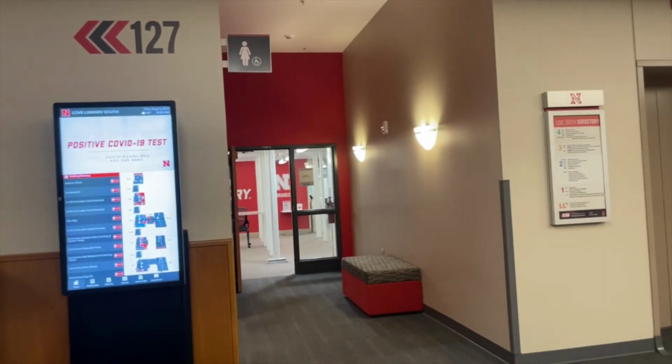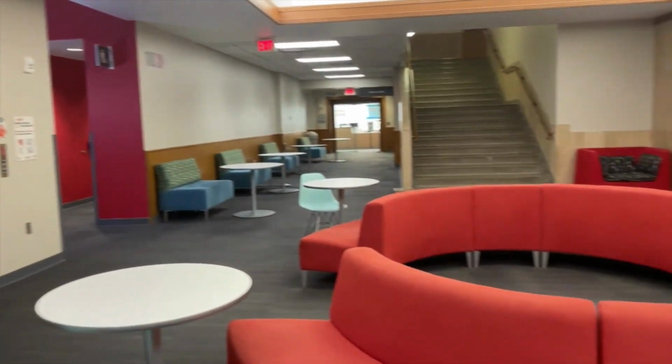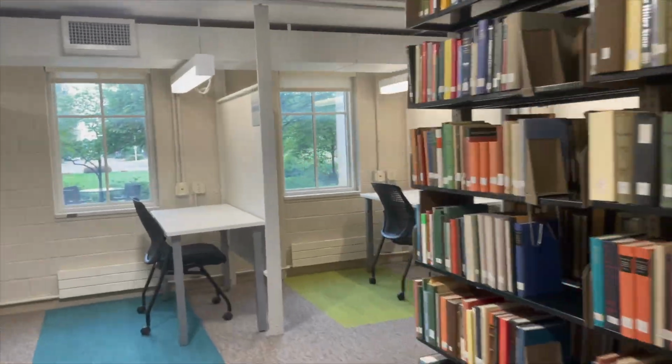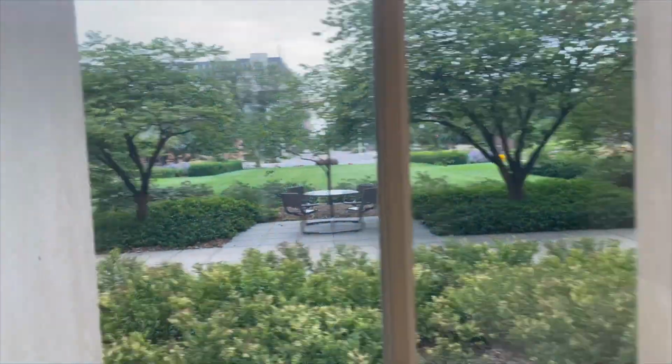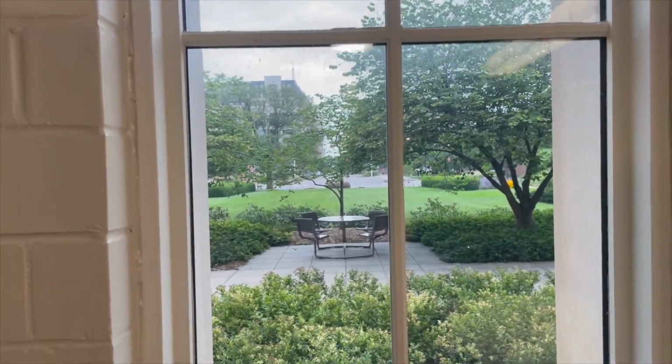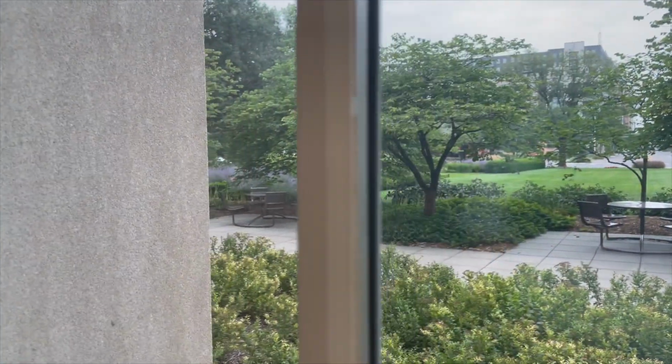Jadi, I'm in the second library. Imagine studying and looking outside like this. So pretty.